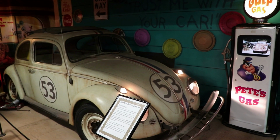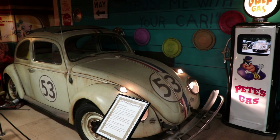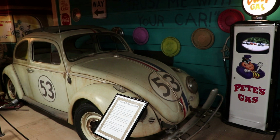This is Herbie, the 1963 Volkswagen. There were 35 Herbies made for Herbie Fully Loaded, and a crew of 6 people would operate the switchboard that moved Herbie's eyes, bumper, hood, and other features.